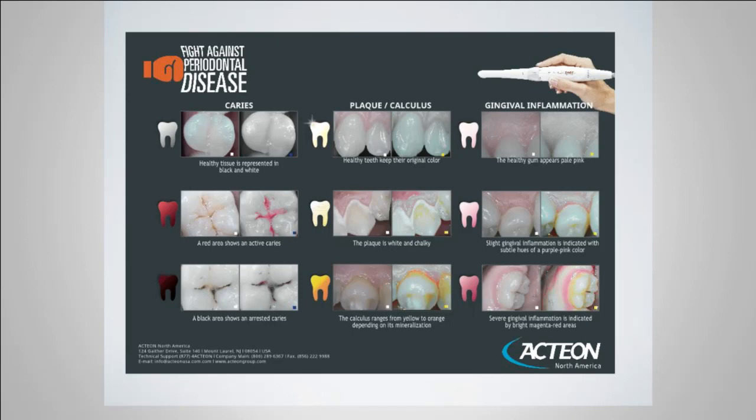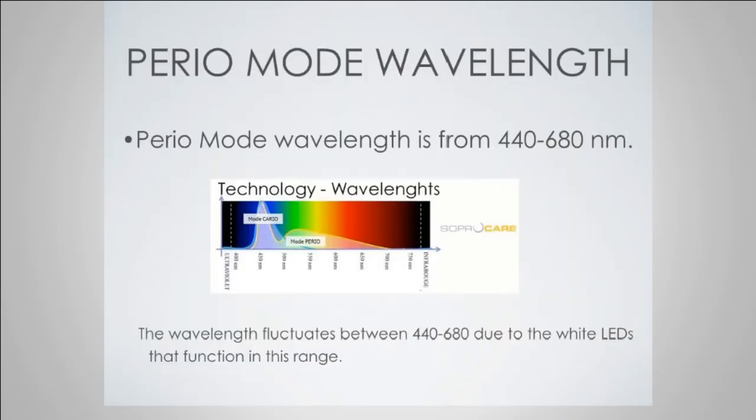And in the perio mode, this technology, this camera, can actually highlight plaque, calculus, and gingival inflammation, in addition to the daylight mode. So I want to show you what a powerful tool this is when we're talking about visual education and visual tools to educate the patient.